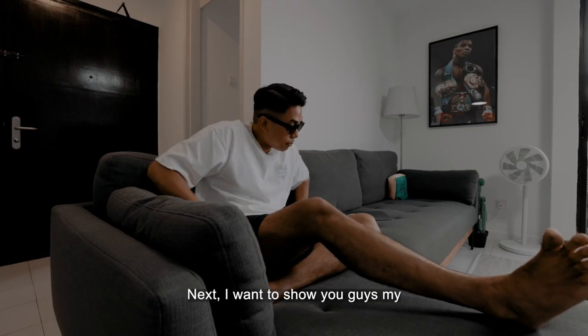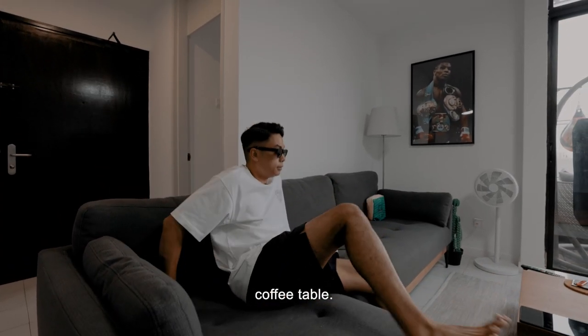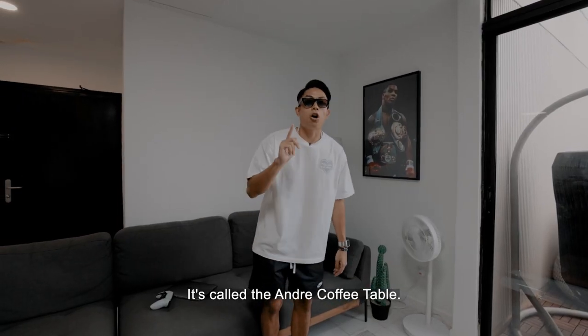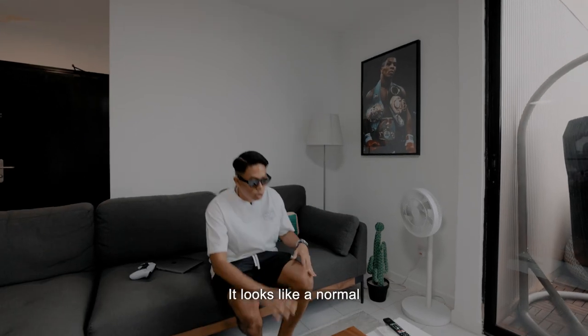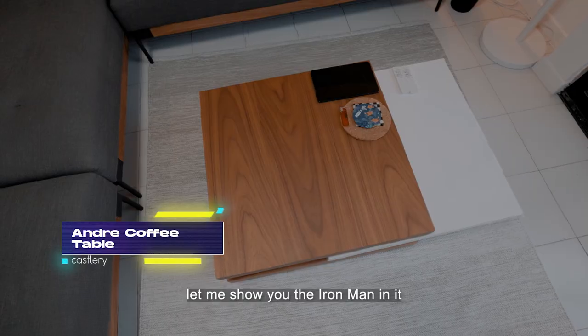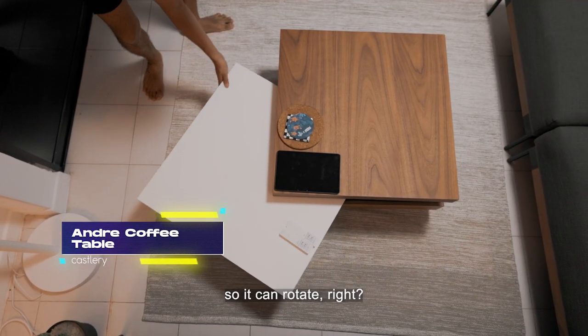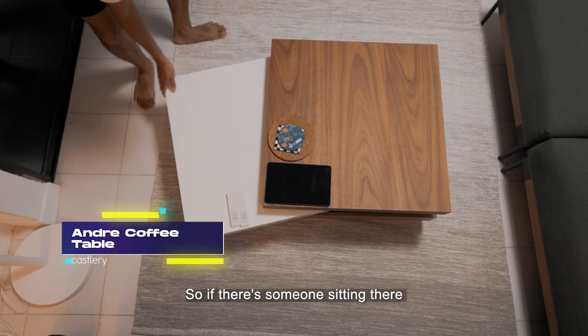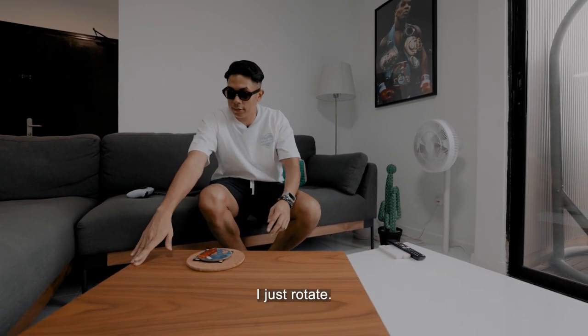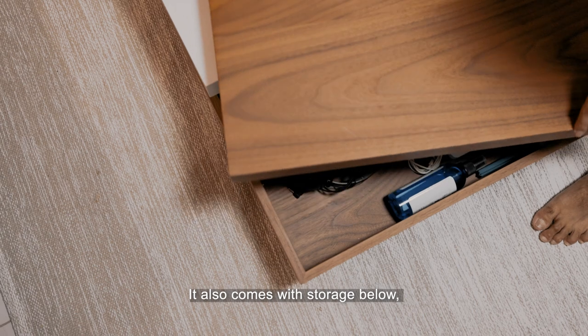Next, I want to show you guys my coffee table. Okay, my coffee table is very bougie. It's called the Andre coffee table, okay? It looks like a normal rectangular coffee table, but let me show you the Iron Man in it. So it can rotate, right? So if there's someone sitting there and the table is too far, what I do is this. I just rotate. It also comes with storage below.